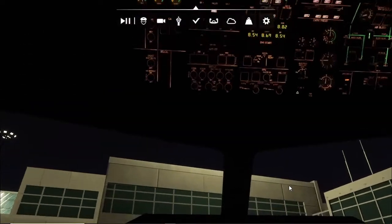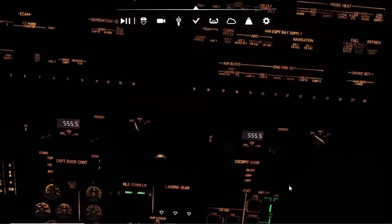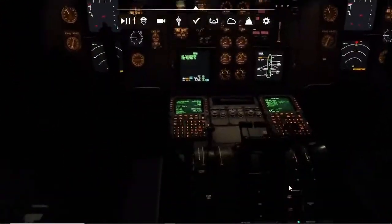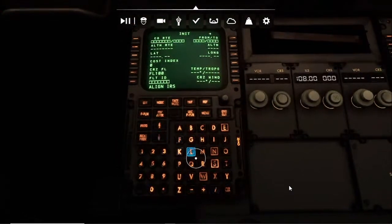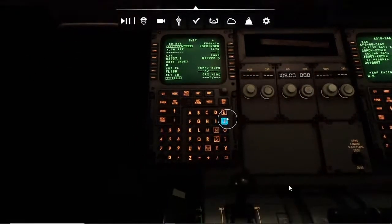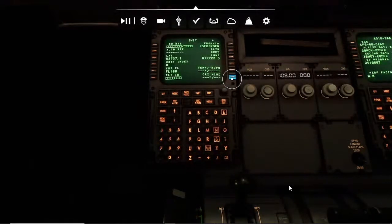Init you. Go ahead and align our navigational systems. All our screens are still on. Let's click clear. KSFO to KDEN. Let's click align IRS so that can do its thing. We have KCOS for our backup airport, just in case we want to transition and identify as a different airport.